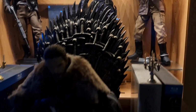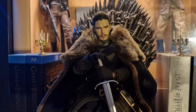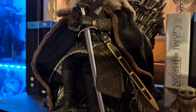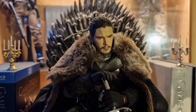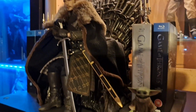Then we come on to a bit of Game of Thrones. Let's turn the light on for that one. This one belongs to the missus. Actually quite really like it. It's absolutely a stunning figure. And I managed to get the throne really cheap as well. But I thought I'd pose that up.